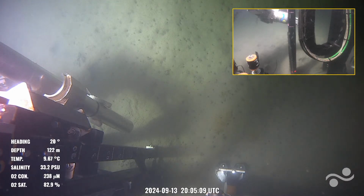Okay, so we've just gotten the next vibracore tube in position on the rack. Might tap it a little bit to get the gunk off. Pick up and set down in a new spot.